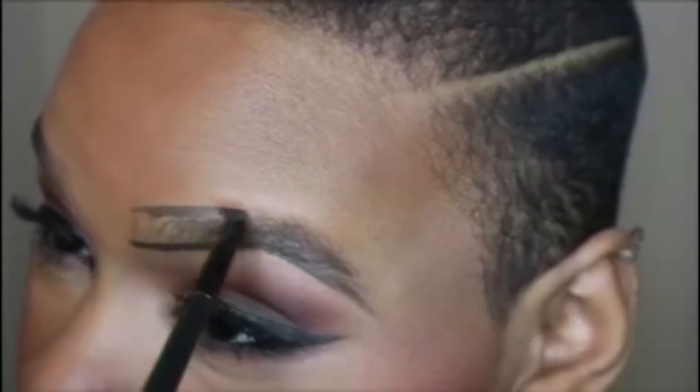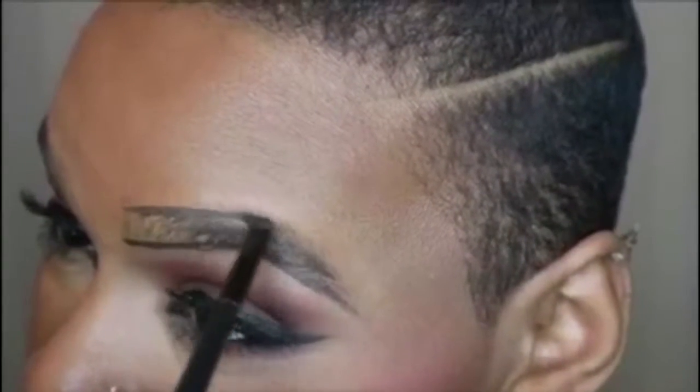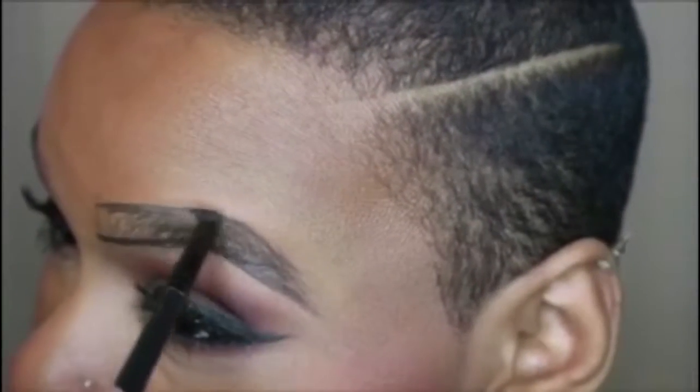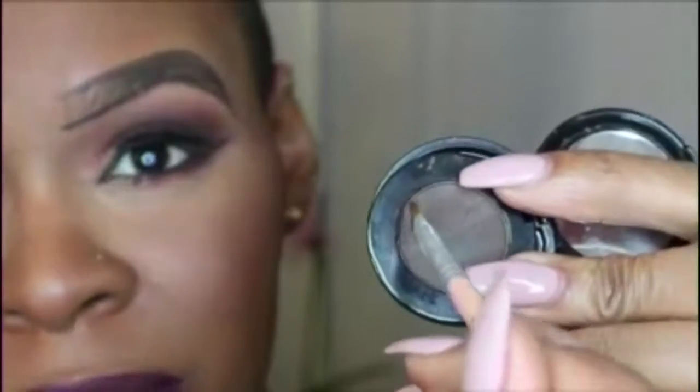And I'm going to go on the top of the brow, do the same thing, outline the top of the brow, taking it all the way down to the tail. So I actually found my inspiration by watching YouTube tutorials and Instagram tutorials, and this is how they were doing the brows.